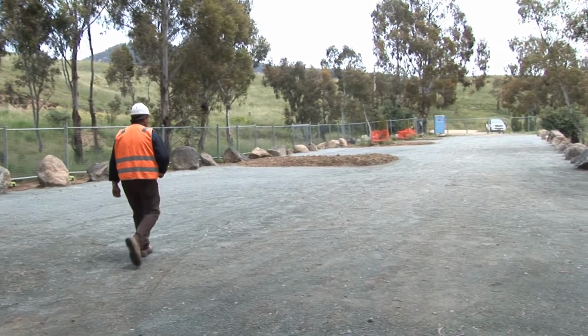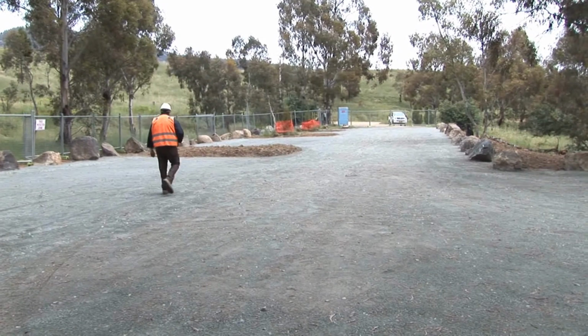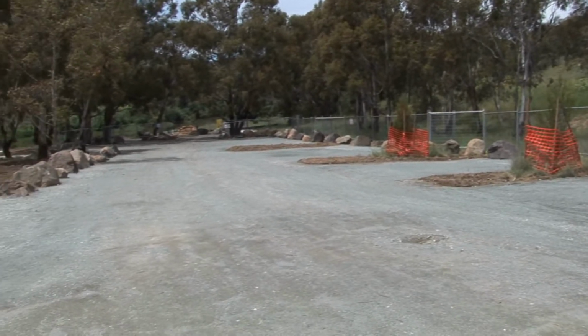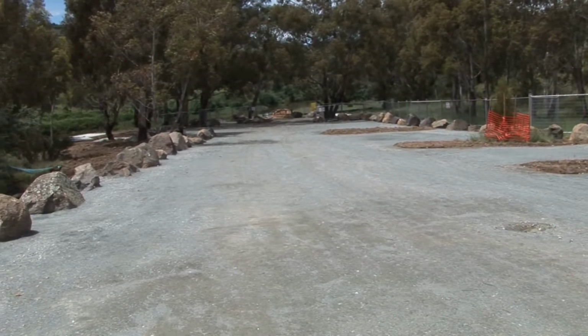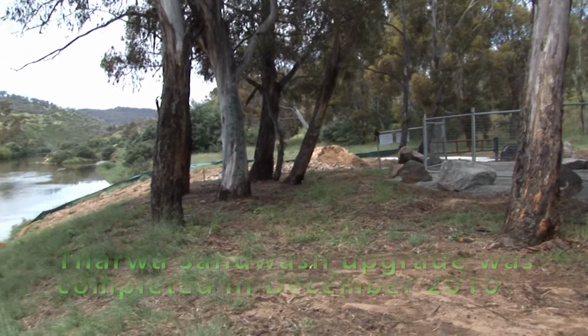We've reshaped the car park and put down some more hard stand, and we've got parking there for about 20 cars now, just so that when construction does start on the low level pump station, people have got somewhere else to come and picnic and swim.